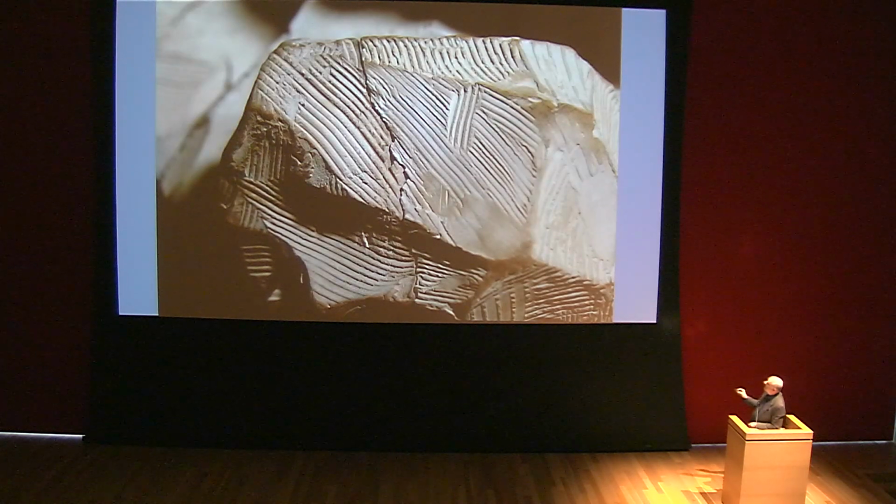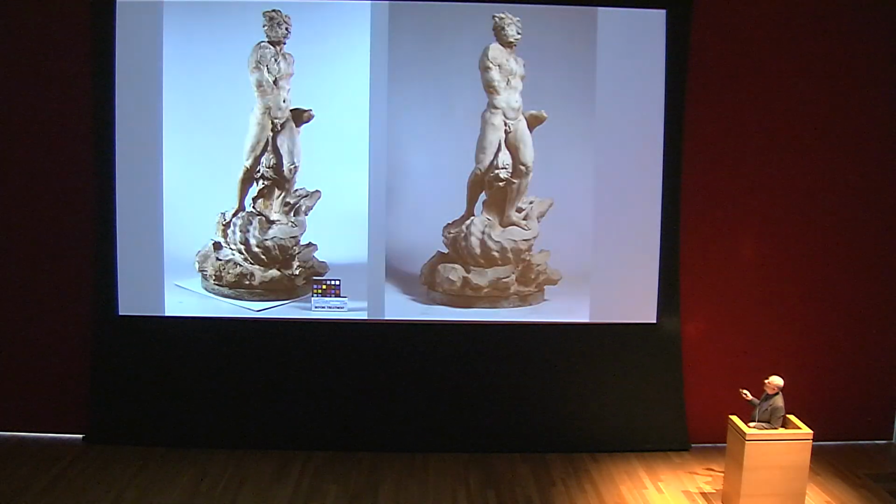Here's a detail of the original on the left and the recreation on the right. And this join between the two, we decided to leave not filled or in-painted, but as a signal that this is where the original ends and the restoration begins. And there are other firing cracks that it resembles, so it blends in very nicely. So here's the before and after image. And I think it came out pretty well.